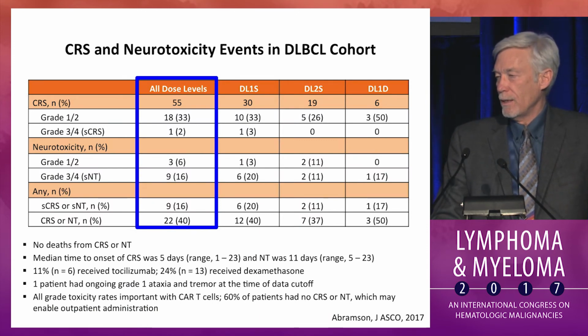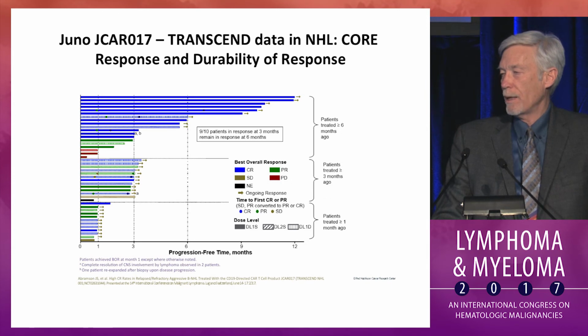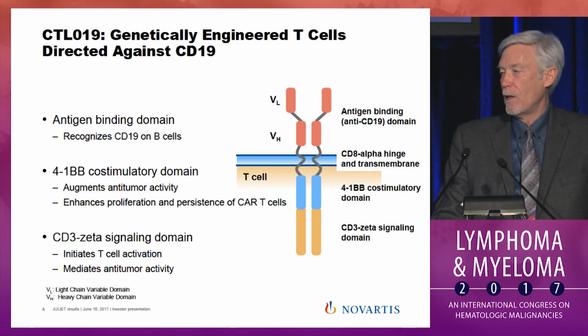And again, you can see CRS seems maybe a little bit less in terms of the incidence at all dose levels. And the neurotoxicity might be a little bit less. This is a swimmer's plot showing, again, long remissions in some of the patients, but relatively short follow-up.